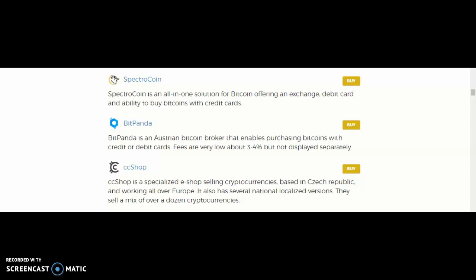Bitpanda is an Austrian Bitcoin broker that enables purchasing Bitcoins with a credit or debit card. Fees are very low, about 3-4%, but not displayed separately.